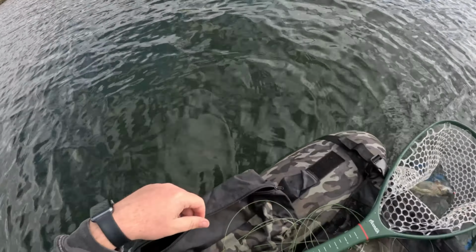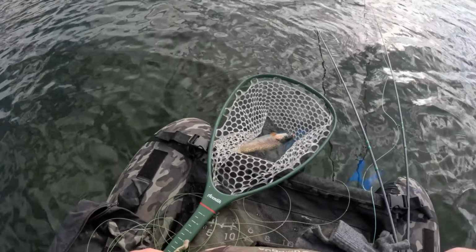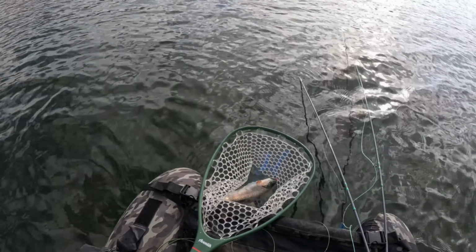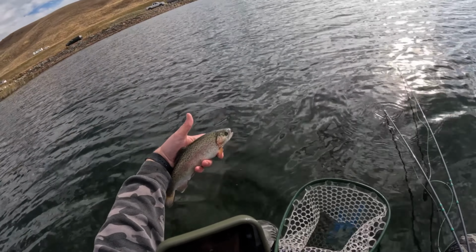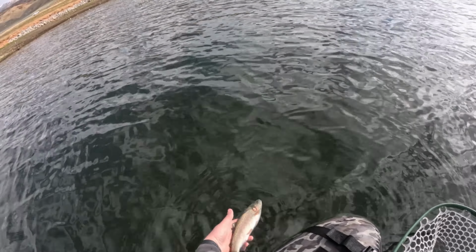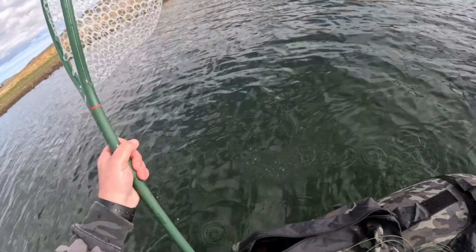Didn't feel like a very big fish, likely due to the nature of the 6-weight. Okay, hands were wet, dipping into the water to grab the fish, but there we go, guys. Beautiful little rainbow, nothing super intense.